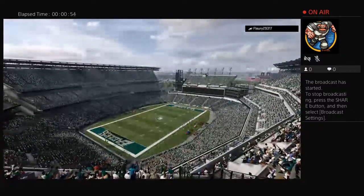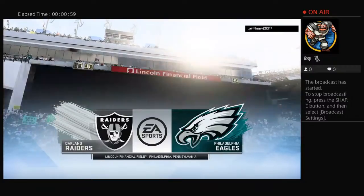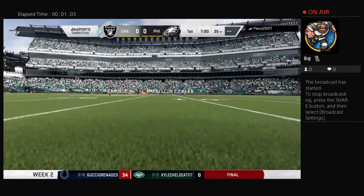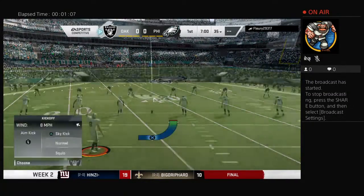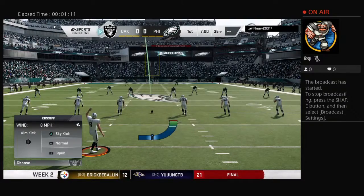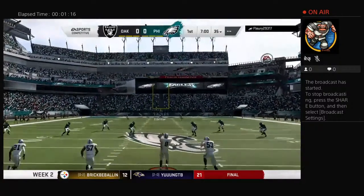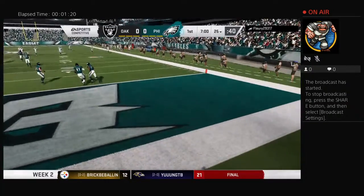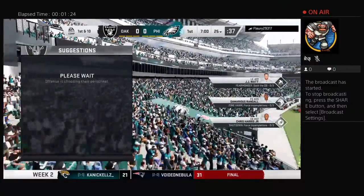All right, Coach, it's the NFL on EA Sports as you take a look there at Lincoln Financial Field in Philadelphia, PA. Nothing like the fanfare of introductions to an NFL game, and that was in evidence a moment ago. Fireworks, pyrotechnics, you name it. This crowd is ready as their guys get set to match up between the Oakland Raiders and the Philadelphia Eagles. And that'll carry over the back line of the end zone for a touchback.